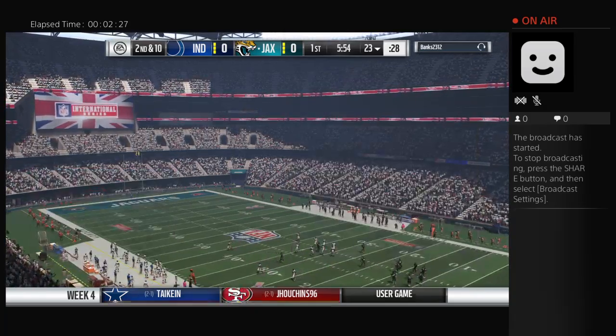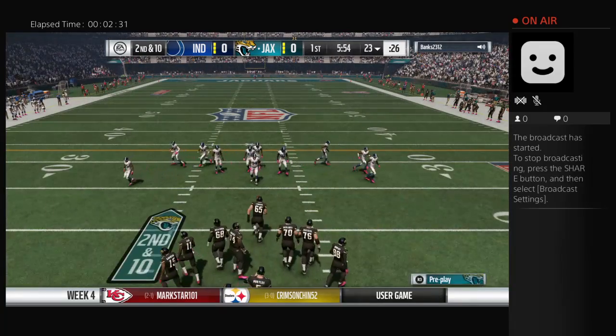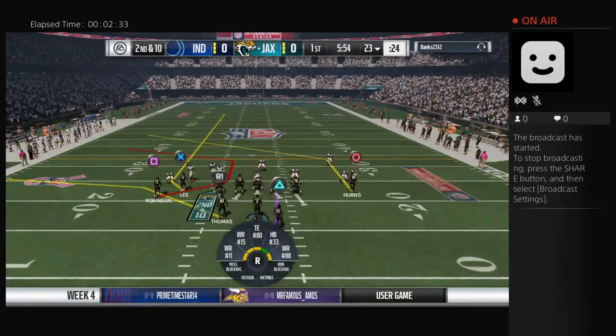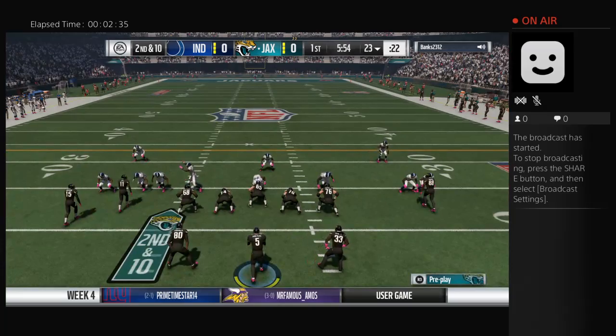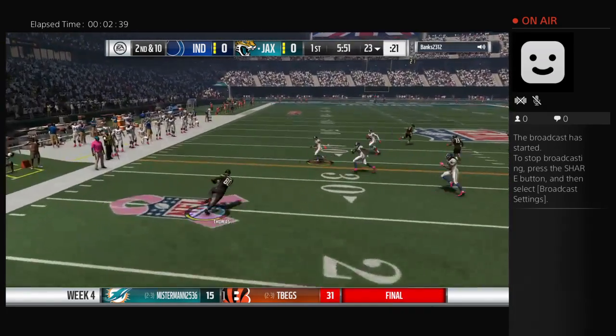Allen Robinson, I loved coming out of Penn State. Everyone kept telling me he's not fast enough, and I kept pointing to the film and saying, yes, but he catches everything. He's definitely a threat. Bortles again here on 2nd and 10.